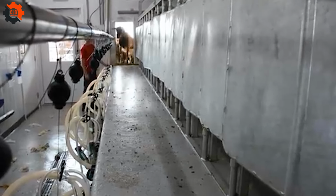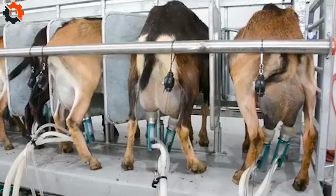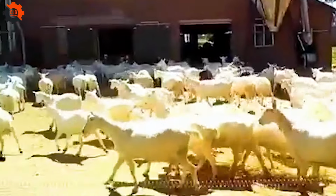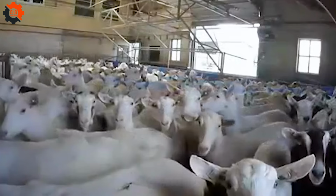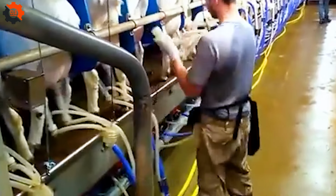At this goat farm, they use a super modern milking system. It's a circular machine that milks the goats as they stand on the platform. The goats even get fed while being milked to keep them calm. The machine rotates, and after one full cycle, all the milk for that day is collected. It's amazing to see how this automatic system makes the process so efficient.